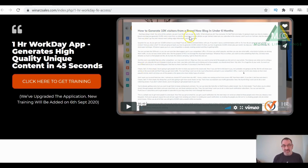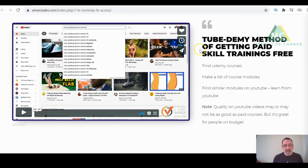As we move down, this is where it shows you how to create content, and as you can see, that's similar to the one I just showed you before, where it's just transcribing something from YouTube. He calls that unique content, and that's okay to put on a blog or whatever. In my opinion, that's nonsense really. It's like, go and create your own content. You can use some of the tips from the first video, but create your own content. Don't use that software to create this because it's rubbish.